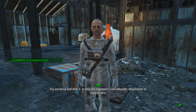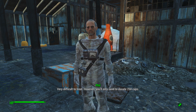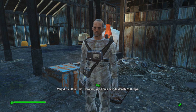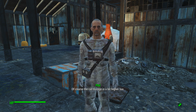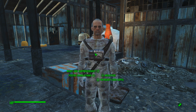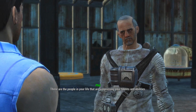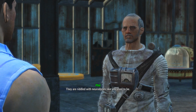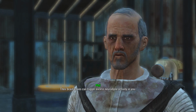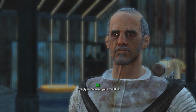In your last alignment, I saw unhealthy attachments to suppressors. Very difficult to treat. However, you'll only need to donate 250 caps. Of course, the rad dosage is a bit higher, too. What are suppressors? Those are the people in your life that are suppressing your talents and abilities. They are riddled with neurodynes, like you used to be. Their brainwaves can trigger excess neurodyne activity in you. I strongly recommend you avoid them.